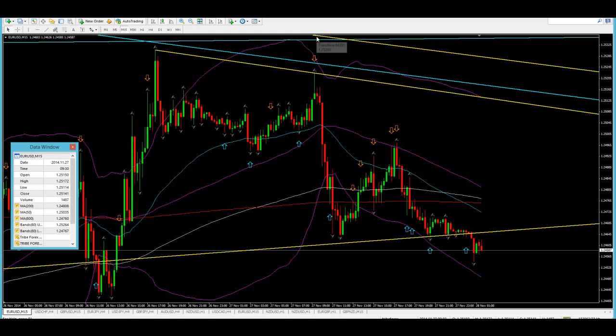No worries. We're going to look for another entry, and our entry is going to be at 1.2515. There's going to be a Bollinger Band. There's a lot of confluence. If price gets back up there, we're going to get into a sell at 1.2515 on the euro dollar.